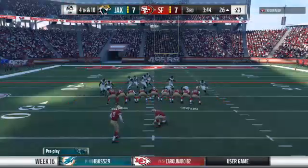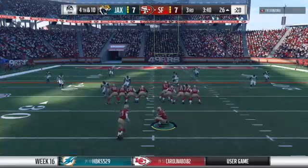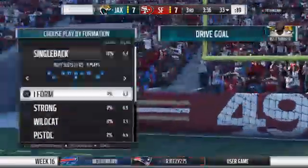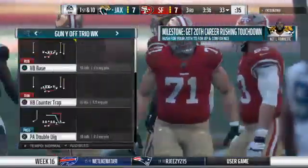Robbie Gould on now to try the field goal. From the left hash mark, this a 43-yard attempt. That is inches from the upright. It's no good. Wide to the left, and we will remain tied here in this third quarter.